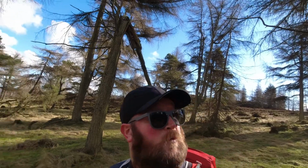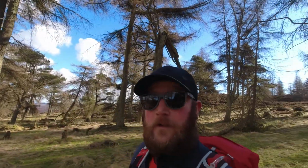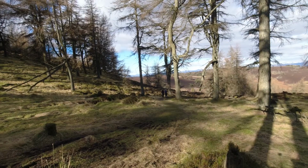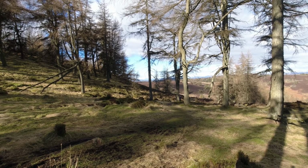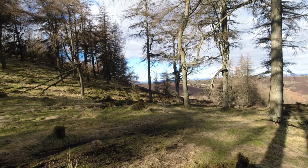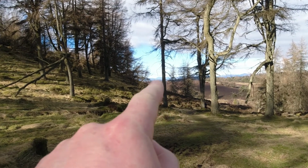So I lied, we're not going over House Hill first. We're going to head straight to Kinpurney and we're going to go back over House Hill. I'm actually getting the first views of the tower. I don't know if it will make out in the camera. I'll zoom in.